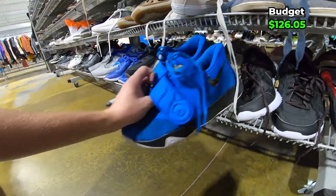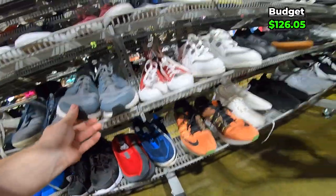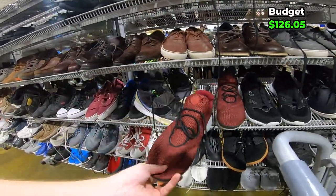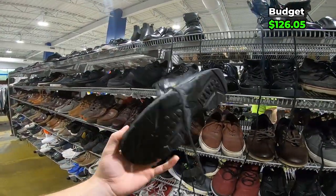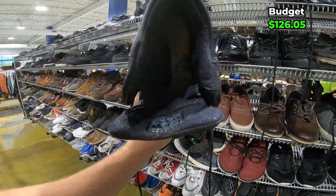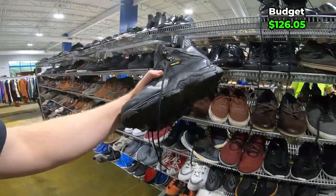Some KDs for $25. Karachis, also $25. Prestos, $20. Oh, Danner Gore-Tex for $25. No insoles. Men's size 8. Not terrible. It's got to be worth it.